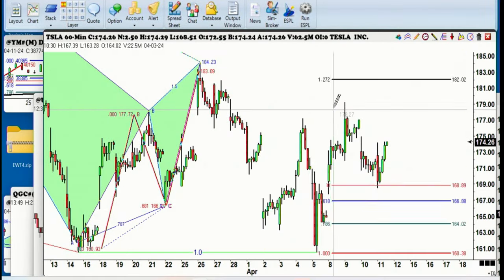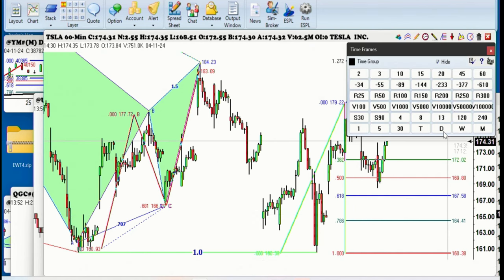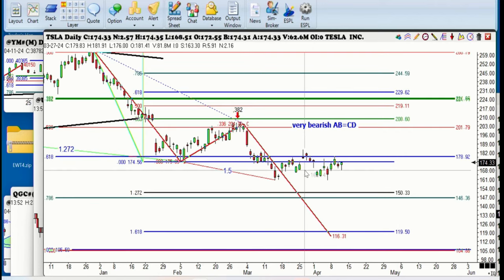Okay, here's the action so far. This is from the 5th. Here we are on the 11th. The pullback that it made early this morning when it was down didn't quite make the 61% retracement, but it's held relatively nicely in here. So it's got a chance to possibly get up in this area right here. But I still believe, and I'll stick by this, that Tesla still has a chance to get down into this area right here. Because if it doesn't clear this area, it's probably going to get down to this 116, which is a substantial move. That's a 40% drop. And I don't know whether it's going to do that.